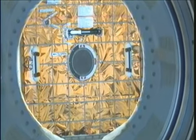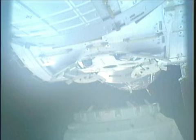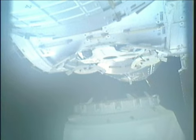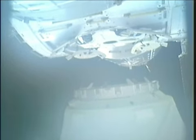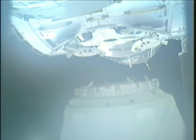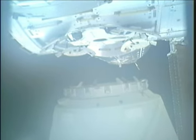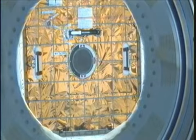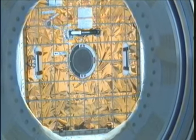As you can see, Dragon has begun the process of being backed away from the International Space Station. Again, this is a ground-commanded maneuver. The robotics team here inside Mission Control is actually sending the commands to the station's 58-foot-long arm. The crew, of course, is watching over this, but this is an automatic process and pre-programmed choreography to move this spacecraft back away from the station. But there you see the gap in between the Harmony node, which has been the home of Dragon for about 18 days.